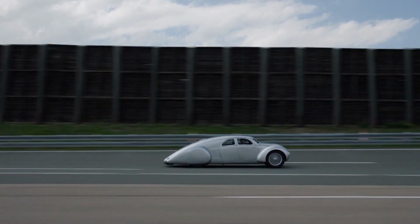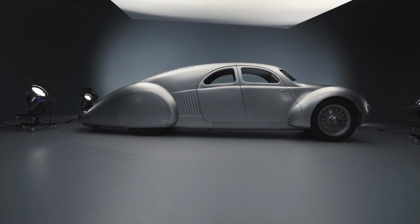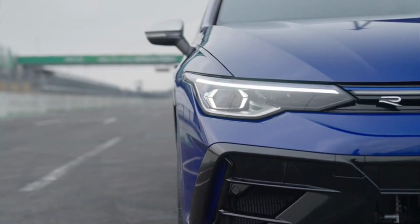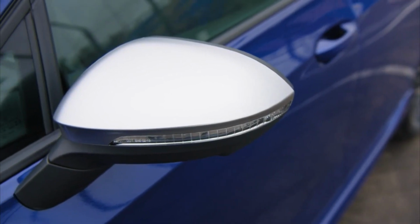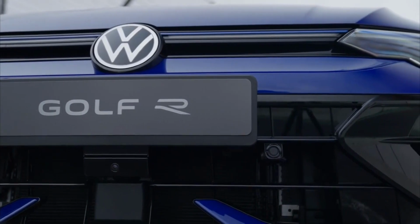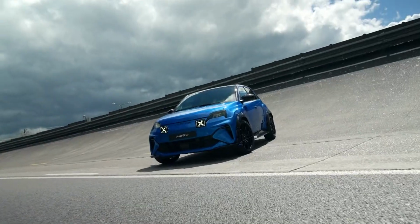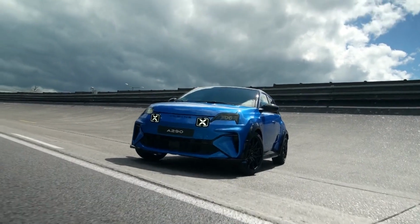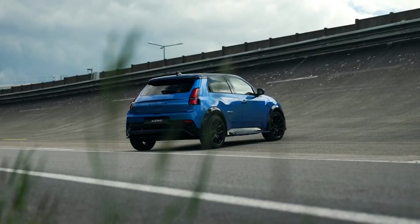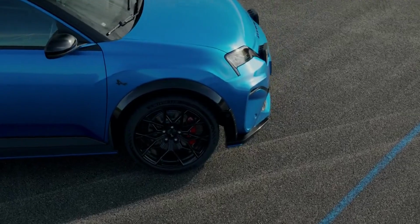This week, Audi takes a trip back to the past as it unveils a newly completed project some 90 years in the making. We've also got the most powerful Volkswagen Golf you can buy and legally drive on the road. Plus, Alpine finally lifts the covers on its first ever all-electric vehicle. That is all coming up. First though, the news.